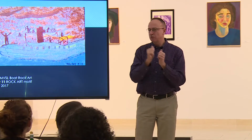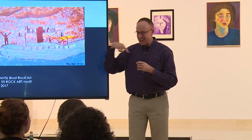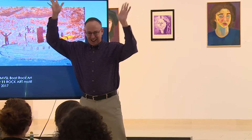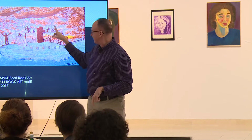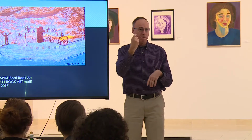I used sponges and acrylic art, and I had to practice before I made my final piece. I had several sketches at first, and finally I made it work because the sponges were a new medium for me. You can see this figure over here waving. This figure is signing deaf. And you can see they're all on this boat, which is made of hands.